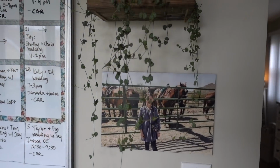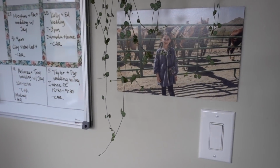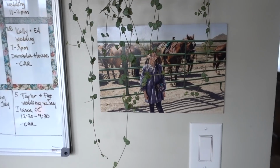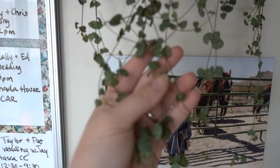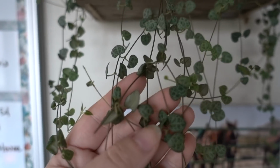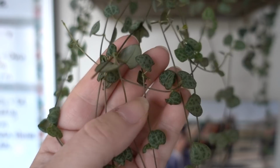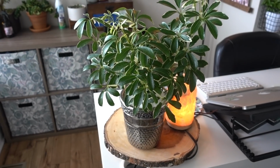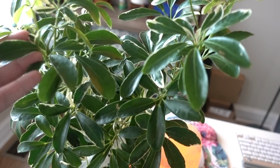I'm in here. Let's talk about this string of hearts that I've literally given a haircut to like three times already. I've trimmed it all the way up to the top of this picture, and it just keeps growing. I love this plant. Look how pretty. The detail in these little tiny leaves. I love them. It likes that spot.